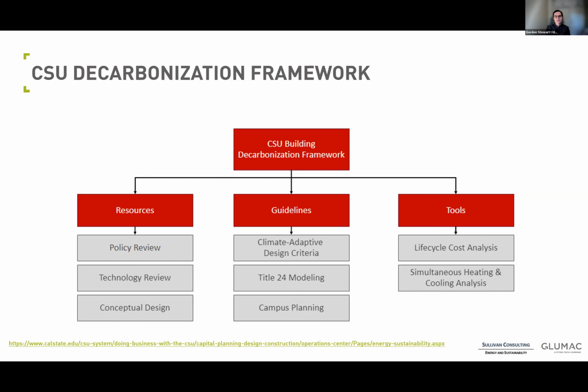And then the final area was the tools side. So putting together a life cycle cost analysis tool where each campus could look at the life cycle costs of the different decarbonized heating systems that we looked at. And then last but not least, the simultaneous heating and cooling analysis, which helps set up an understanding for each campus of what their heat recovery potential is, to let them understand that, okay, we might be sizing heat recovery chillers with this capacity. And I'll go into that. We have a slide in a couple that shows that. Can we go next slide, please, Nicole?